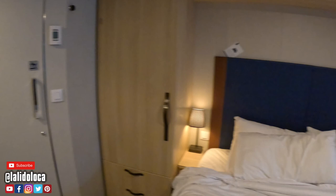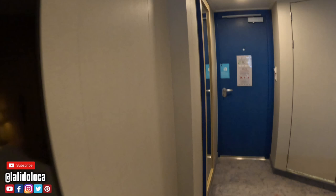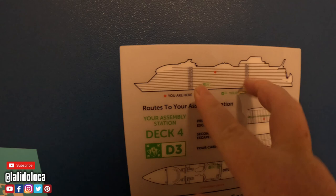All right, this is my cabin. It's very nice, very comfortable. I like it. It is cabin number 12069. Where am I on the ship? I'm almost midway between the two elevators. So this big old cruise ship, the world's largest cruise ship, has two elevator banks. And I have the great fortune of being right in the middle of the two.